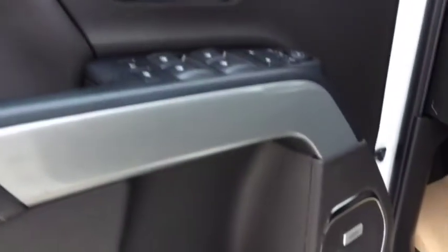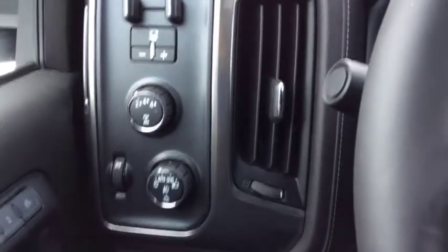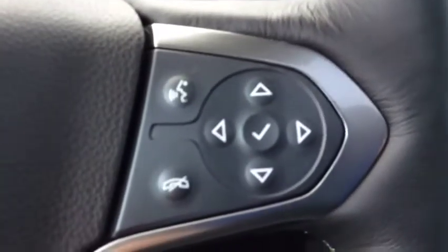And along with your standard features, you've also got memory seating, premium Bose sound system, power rear slider, and a power tilt sliding sunroof. Other features include the integrated trailer brake controller. You have a leather wrapped heated steering wheel with forward collision alert. Steering wheel stereo audio and Bluetooth controls with voice pass-through for hands-free communication.